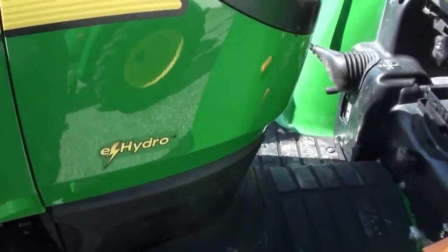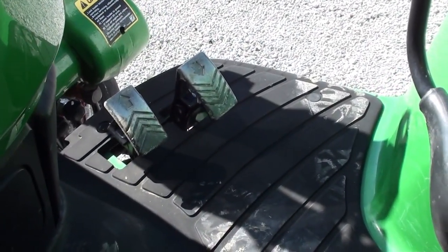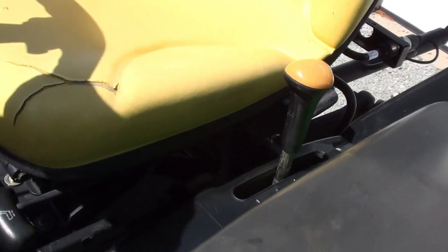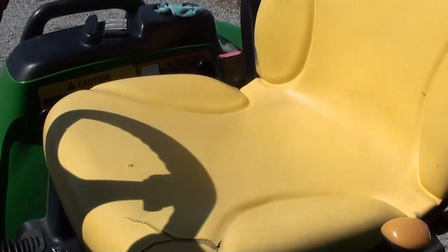It's got the Hyd transmission, which basically is a hydrostatic transmission, pedals for forward and reverse, and then 3 ranges over here. Four-wheel drive and park brake also here to the left of the seat. Full suspension seat here for the operator. You have a little bit of a crack here in the seat, which is very minor.